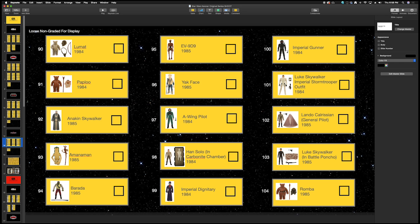And this would also, if I got this Luke Skywalker when I was a kid in Stormtrooper outfit, I would have loved that. But as an adult, we're going to collect it, and we're probably going to pay a ton of money for it. Who knows? We can see if we can find a good deal. Lando Calrissian and General Pilot. I think this is a sharp-looking character, a figure. Can't wait to get it. Luke Skywalker in Battle Poncho. His helmet does not come off, so that's kind of funny.